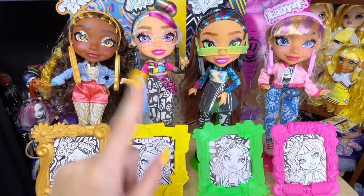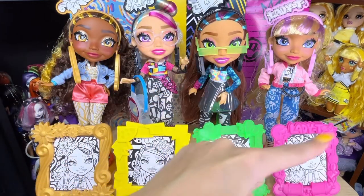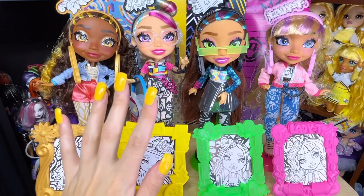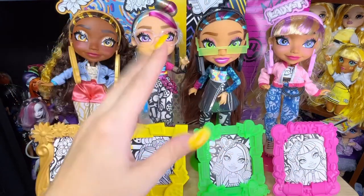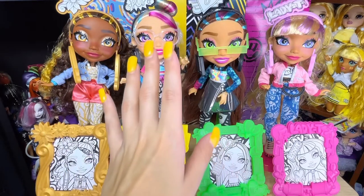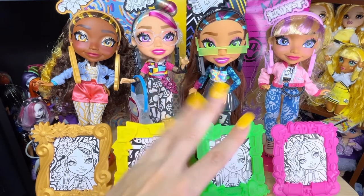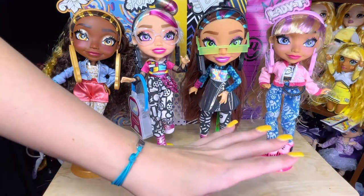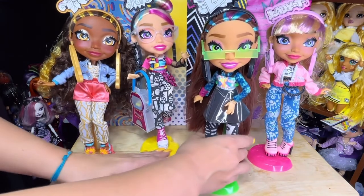Today I am just gonna be ranking. Now, when I first saw the dolls, this was the order that I thought they would be in for my ranking from first place to last place. But now, after getting the dolls and unboxing them and being up close with them and playing with them, my rankings have changed. On last place, I do sadly think it is Nini.